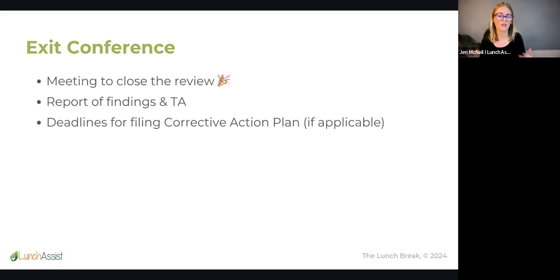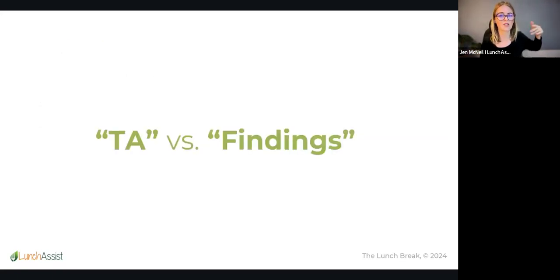And I do want to give a little caveat here of TA versus finding. So TA, or technical assistance, you might get that throughout the review, and you can essentially just take it for what it is. You can take it to heart, you can ignore it, it doesn't really matter. TA is just their opinion. It's like, oh, I think you should set up your serving line differently. It doesn't tie to a regulation. It's someone's opinion based on their experience. If it's a real rule violation, it'll be a finding and you'll have to file corrective action for it.